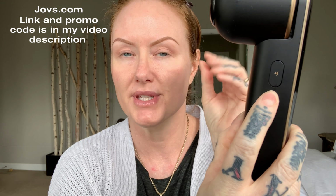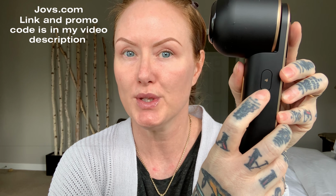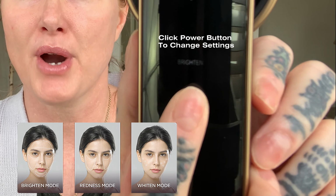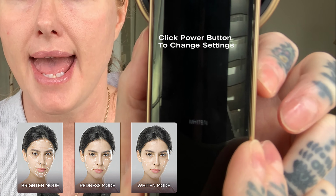On this side, this is the button that you're going to push to make the light pulse. The great thing about this device is if you hold this button for about 2 seconds, it will automatically give you a continuous pulse to where you're not having to push this button over and over. We have brightening, redness, and whitening. It's important to start off with the lightest mode and work your way up.